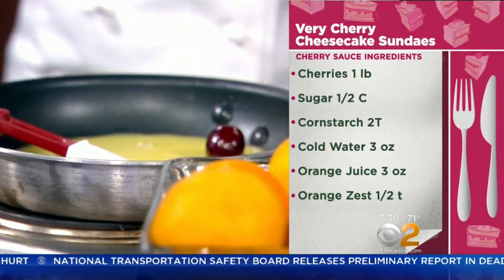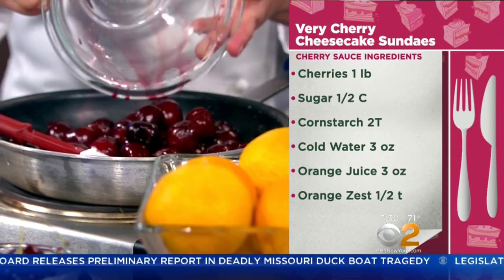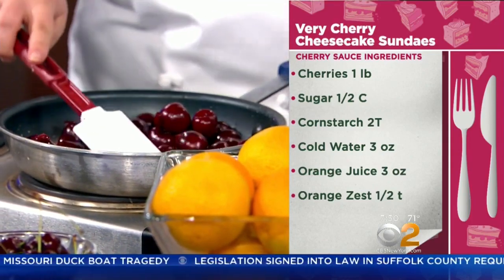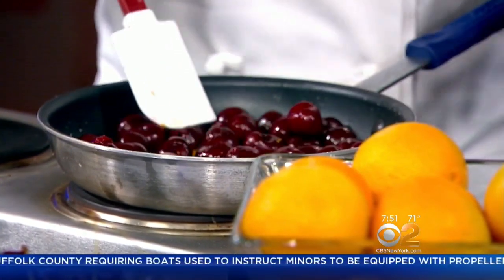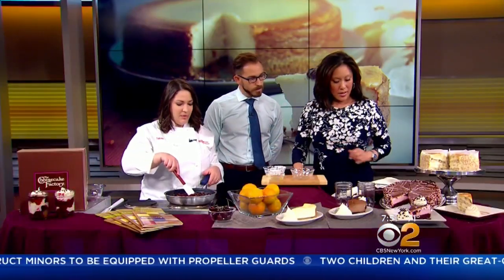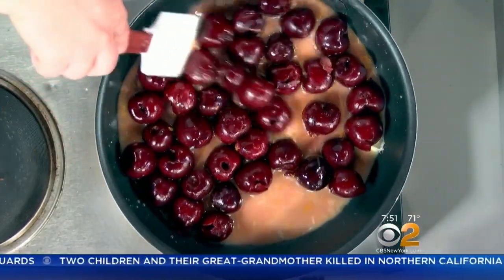We're gonna add a pound of fresh cherries. Cherries are so good right now. They're in season. I popped a few and they're so good. So we're gonna just let that go. We're gonna add a little orange zest to it. It's going to bubble up and thicken, and in about 10 minutes' time, it'll turn into that beautiful sauce. Oh, okay, so this doesn't take long at all. No, just about 10 minutes once you get a boil going.